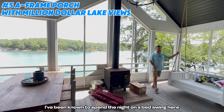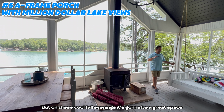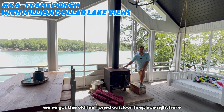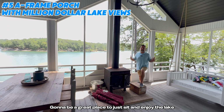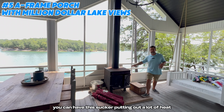I've been known to spend the night on a bed swing here or there. But on these cool fall evenings, it's going to be a great space. You can sit here. You can see we've got this old-fashioned outdoor fireplace right here that's going to put off a lot of heat. It's going to be a great place to just sit and enjoy the lake, enjoy the cool evenings. And even when it gets really cold, you're going to have this sucker putting out a lot of heat.